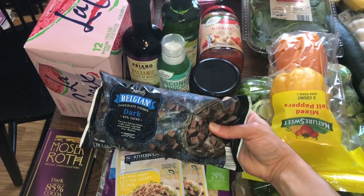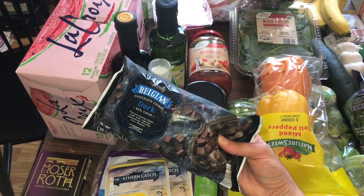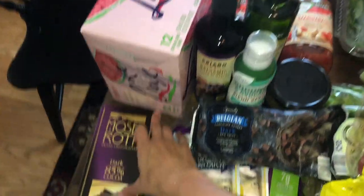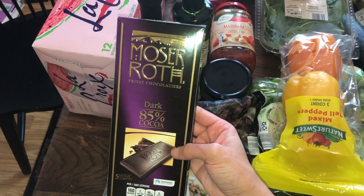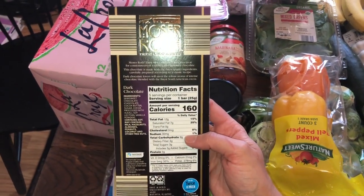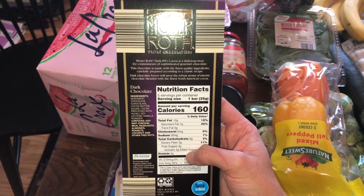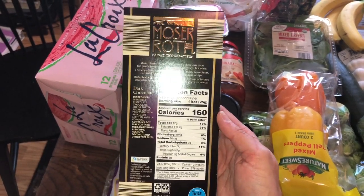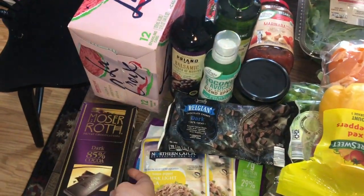I like these little Belgian dark chocolate chunks from Aldi. They are so good. I like to put these in my oatmeal, just anything really, eat them by the handful. And I feel like this is such an underrated item from Aldi, but they are portioned out little chocolate bars, and we love the dark 85%, and it's really not that bad for a little sweet treat at night. As you can see, very low in added sugar because this is dark chocolate, so it's lower in carb, lower in sugar, so it's a better option if you wanted a sweet treat at night. There is more fat in there, but we have been liking one of those at night after dinner.